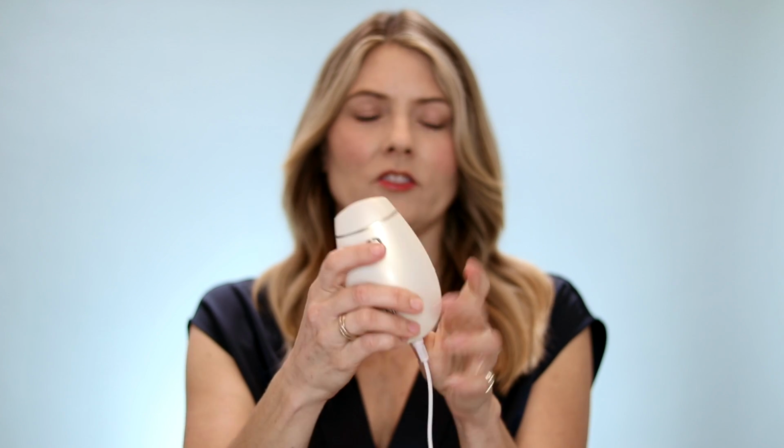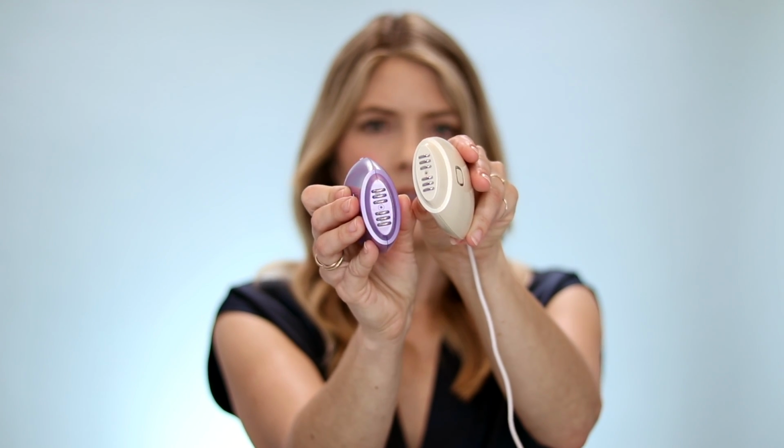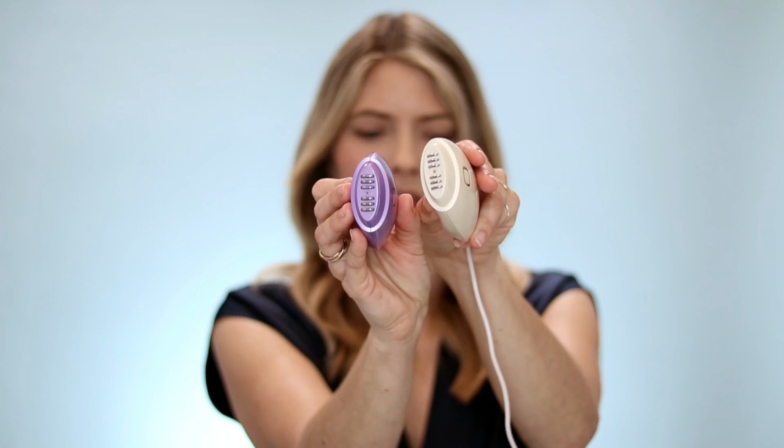Now you see that I'm holding up 2 devices here. This is the Newa corded device. You actually plug this device in and just use it while it's plugged in. And this one is cordless, but they both have the same heads here, as you can see, to deliver the radio frequency to your skin.